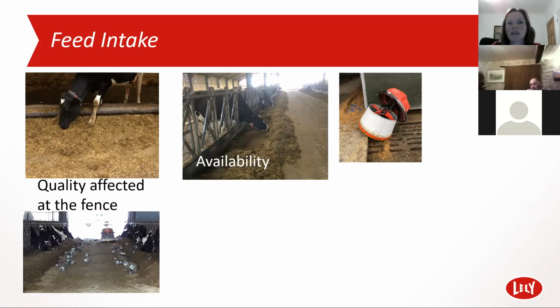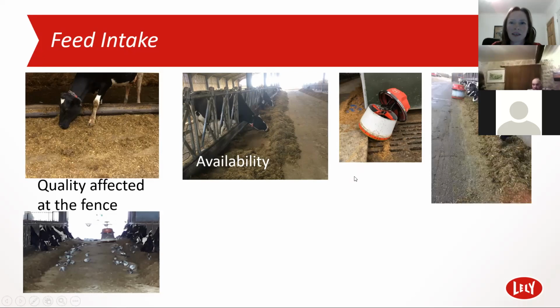Because even if you obviously don't push up enough, we get systems like this where the cows need to reach far to get to the lovely food there is. That feed push obviously got a bit off the rails. If it does the job, it would look more like that. You can do that with your tractor or any other feed pusher as well. But the more you push, the higher your intakes.